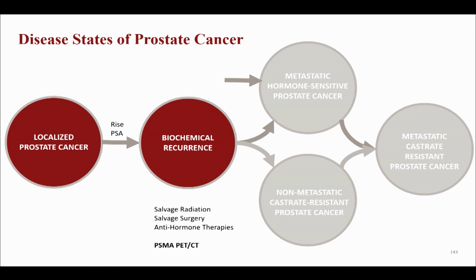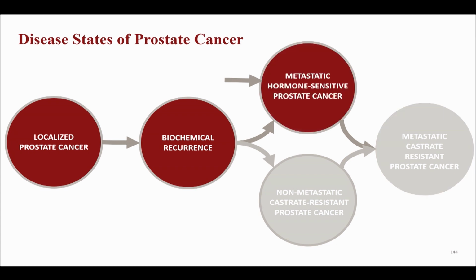There are salvage surgeries and salvage procedures we use. There's also salvage radiation we use for biochemically recurrent prostate cancer. And now, for all of our patients who have biochemical recurrence, we use PSMA PET scans, as we heard about from Dr. Hong this morning, to diagnose and detect the cancer at a relatively low PSA. And we often find metastatic disease. And when we find metastatic disease in this setting, when a patient is not on androgen deprivation therapy, they have a normal testosterone, this is considered hormone-sensitive prostate cancer.